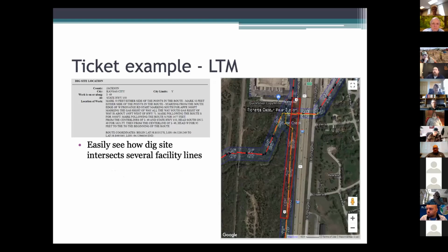In this case, you'll see a red box running north and south along Highway 49, and that's the area where the excavation is taking place. Again, in this case, it's a route between points 1 and 2. But in this case, there is not only a facility intersecting the work area close to the starting point, there's also a facility running parallel to the entire work site.